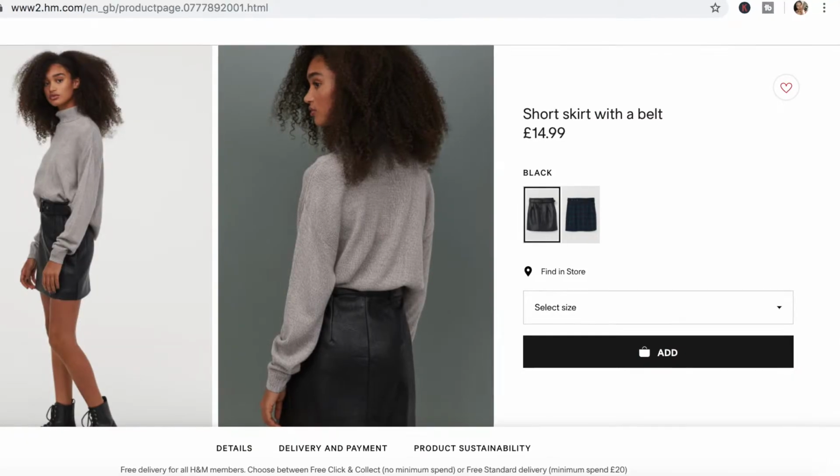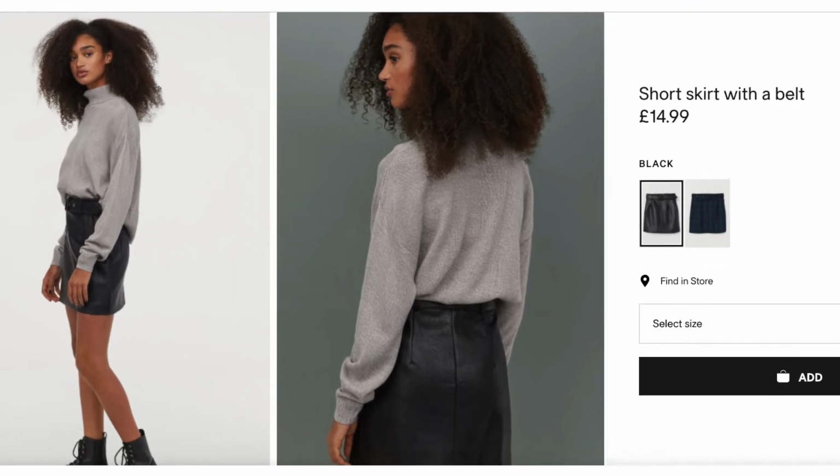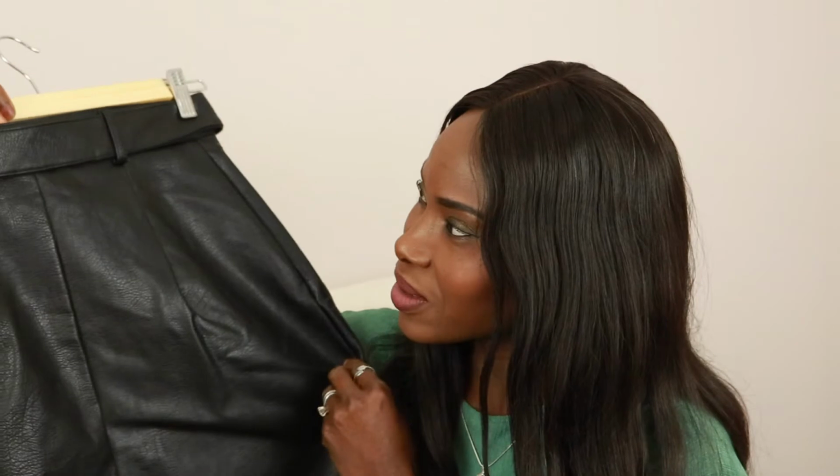On the model, it looks like a high waist leather skirt, and I just love it. I don't think the skirt I have like this, I've used it a lot, so I need to refresh my wardrobe with another one. So this is the back. So let me just put it on for you guys.